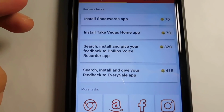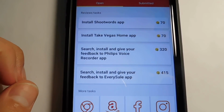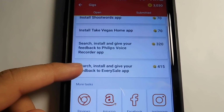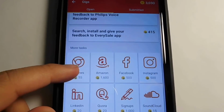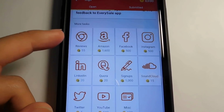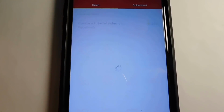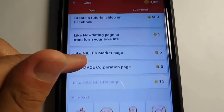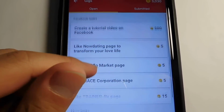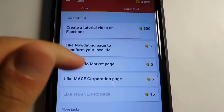Like here, Apple reviews. You basically just write reviews for apps, and then they give you points for that. It just says search, install, and then give your feedback to this app. They give you 400 points. So they do other things too. I don't know how ethical this is, but I guess they'll pay you for it. I just do the installing the apps part. I don't really do this stuff.